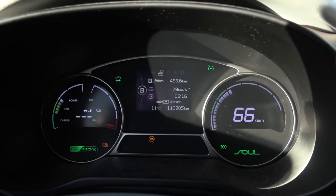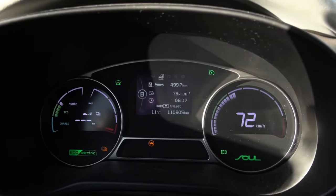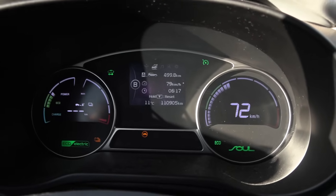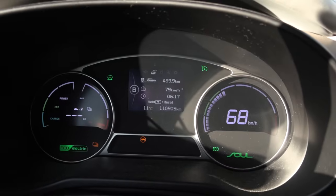4996. 4997. 4998. 4999. Look at the average speed. 79 kilometers per hour only.